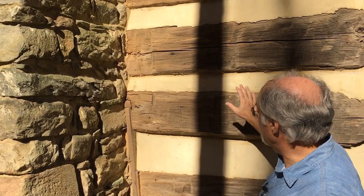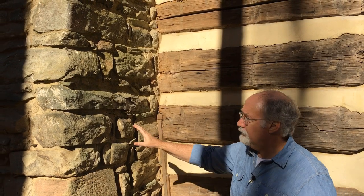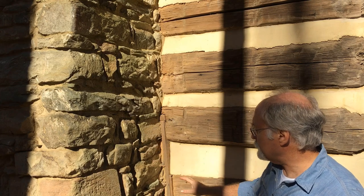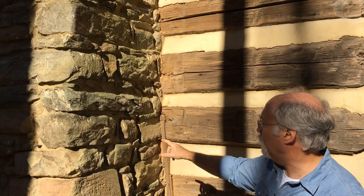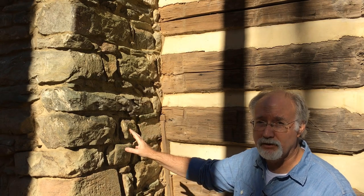So anyway, we have the logs. We have the nice chinking. Did a great job. And over here, I wanted to point out a couple things about the stonework today. This is a vintage stone chimney. It is old. We did come in and we had to patch a few of the stones when we restored the cabin.